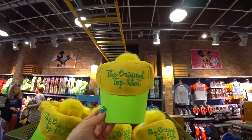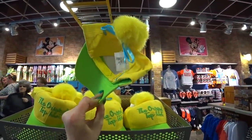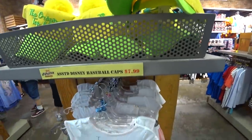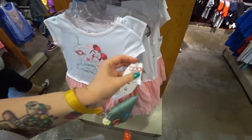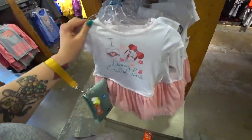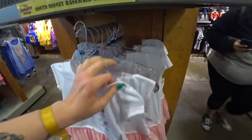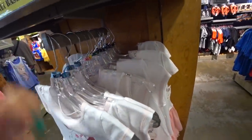I remember seeing these in Disney Springs at the World of Disney, the original Top Knot, and they are ladies' hats. They were $28 and they are $7.99. And here I have iHeart Disney Cruise Line, which is obviously from the cruise line. It's $7.99 for little girls. It has a little tutu-like fluffy skirt and a really softened cotton top. Extra, extra small, medium, large, extra large.